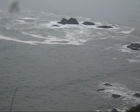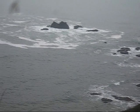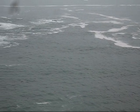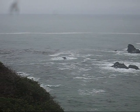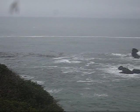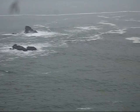Here we are at, I'll call it an undisclosed location in Mendocino. This is where Josh and Brandon are going to go out and look for some trophies today. Visibility is about 5 feet.